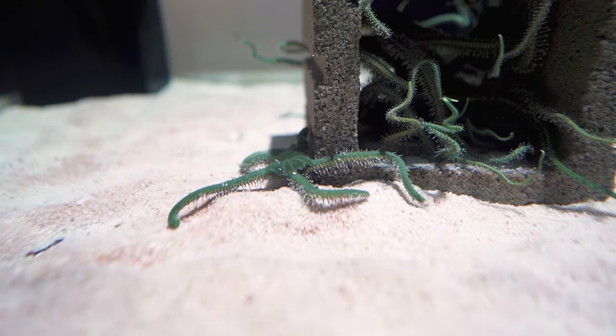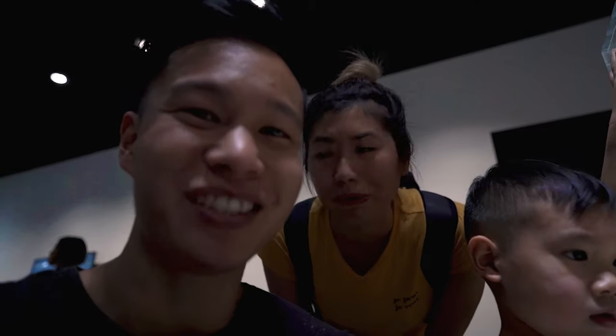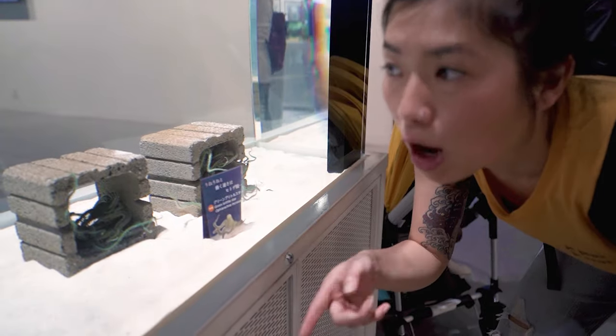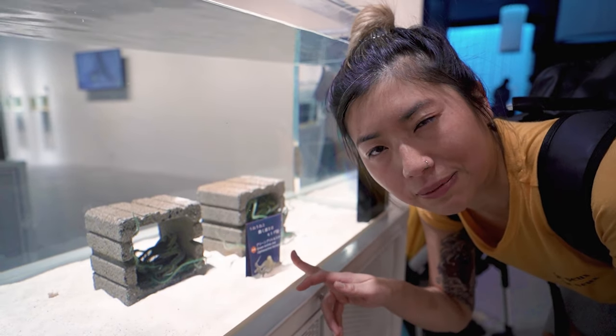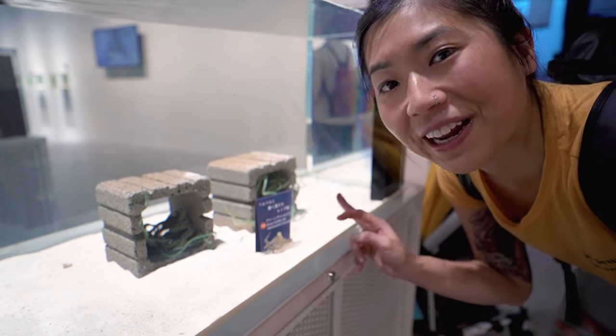God, I have never seen anything like that before. What is that, like a plant, or is that like an actual octopus thing? Yeah, plant. We should have looked on the other side of the tank, because it actually says what it is. It is a green brittle star, so I'm guessing it's a type of starfish. That is amazing. I've never seen anything like it before.